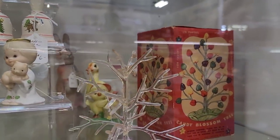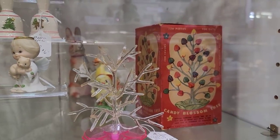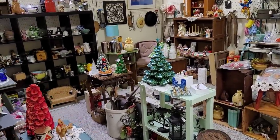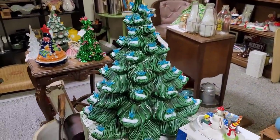I love this little, what is it called? A candy blossom tree. You know, you just stick your little gum drops on there. I don't know how sanitary that really is. It kind of grosses me out. Oh, boy, get yourself together.